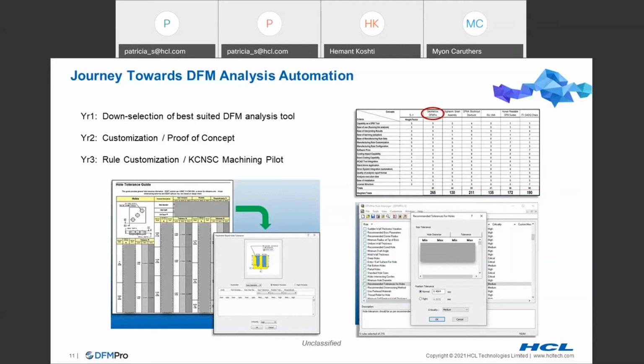In year three, we involved a deeper dive into the rule customization to incorporate our internal DFM standards and to really leverage product and manufacturing information, PMI, and GD&T annotations on the 3D CAD model. As I mentioned a little bit earlier, with respect to the model-based enterprise, we really have a concerted effort right now to leverage the benefits of model-based definition. And so the customization rules that we went after were really focused in on how we can leverage model-based definition, the PMI and the GD&T annotations associated with the surfaces and features in the CAD model, and how we could take advantage of that.